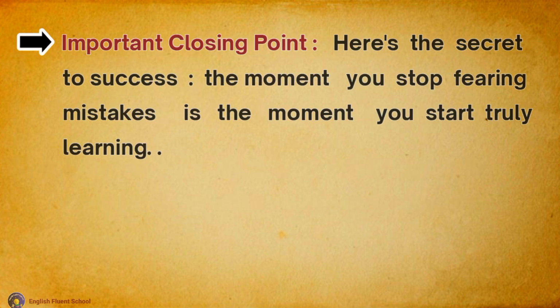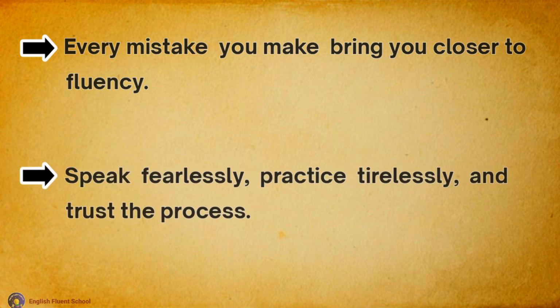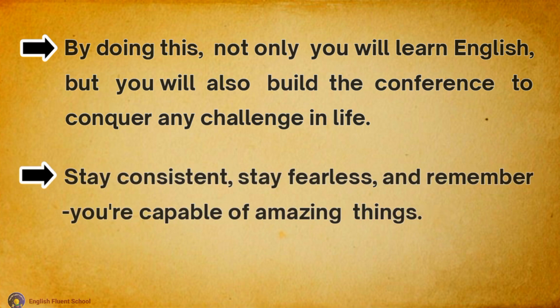Important closing point. Here's the secret to success. The moment you stop fearing mistakes is the moment you start truly learning. Every mistake you make brings you closer to fluency. Speak fearlessly, practice tirelessly, and trust the process. By doing this, not only will you learn English, but you'll also build the confidence to conquer any challenge in life. Stay consistent, stay fearless, and remember, you're capable of amazing things.